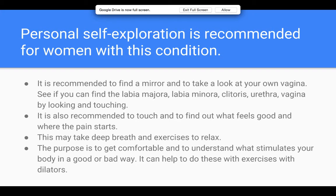Another reason to touch and feel and find out where the pain starts is that sometimes you can have vaginismus and another condition, and so knowing where the pain starts or where you feel pain can give more information to the doctors.